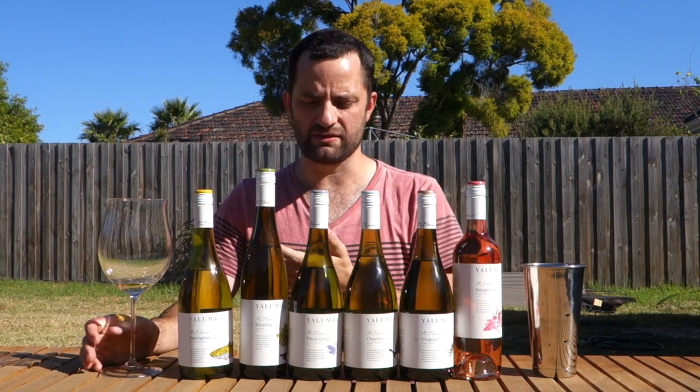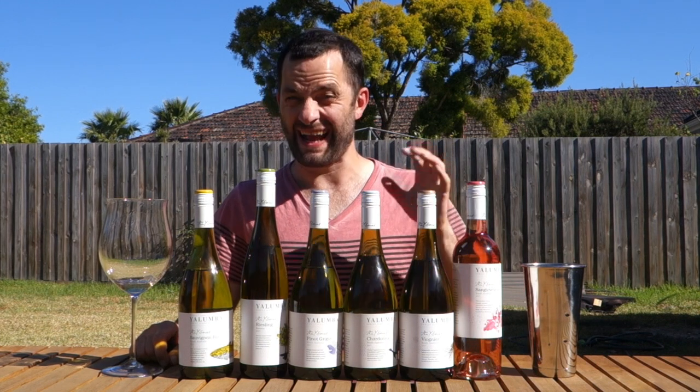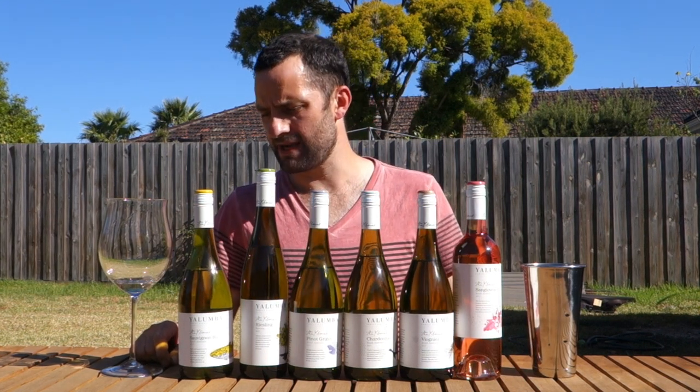Nice presence on the palate. Another clean, fresh one. This is pretty much the hallmark of the Y Series range. Excellent balance here. Viognier is the best of those white wines, no doubt about that. It's very moreish. I want to have more. I want to enjoy this.